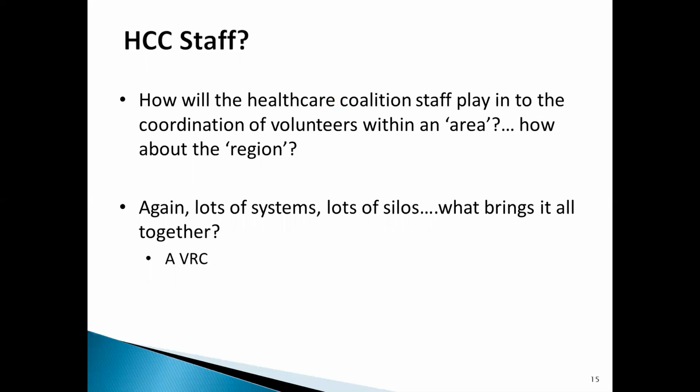How about Healthcare Coalition staff? How will they play a role in the coordination of volunteers within either an area or within a region? Again, lots of systems, lots of silos. What brings it all together? And we point back to the volunteer reception center.